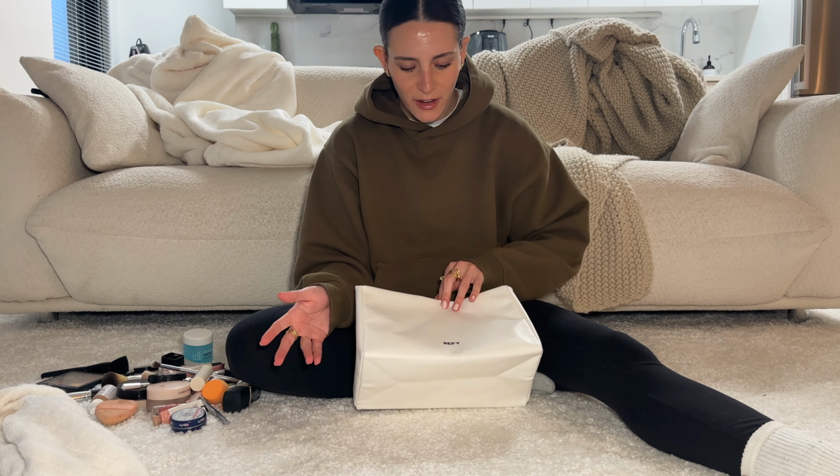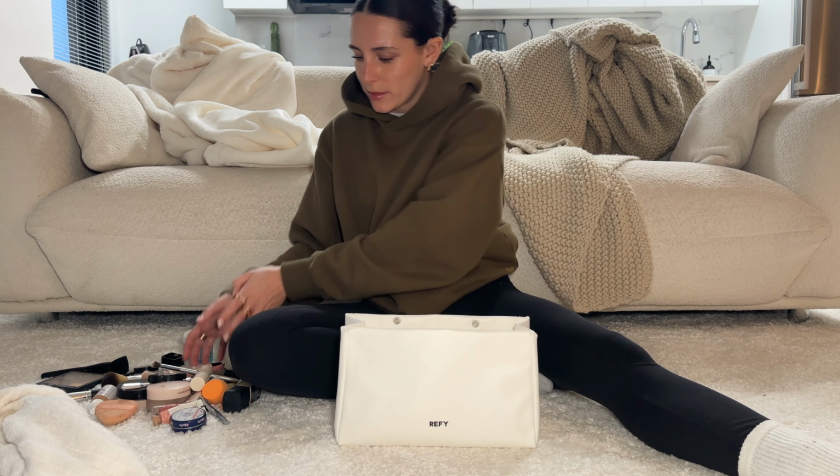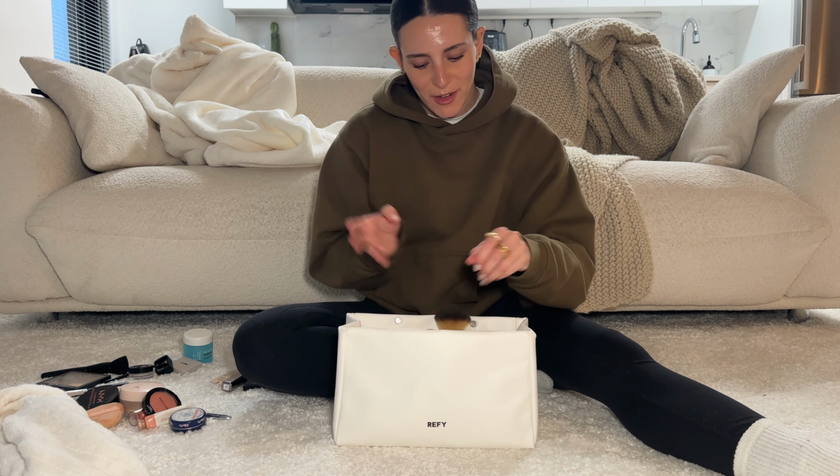It is completely clean. It looks like new on the inside and the outside. That was so easy. It's worth it. Okay, so I'm gonna put everything back in here, but that was what's in my makeup bag.